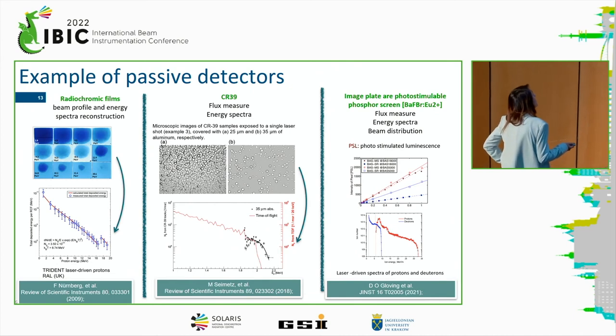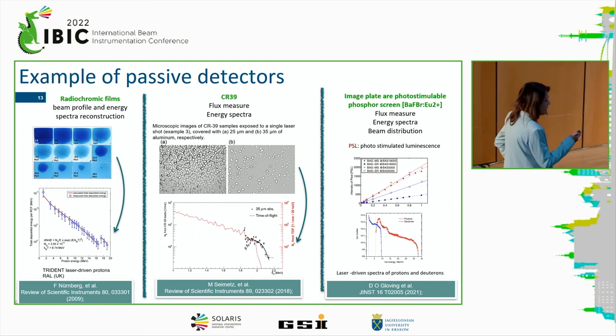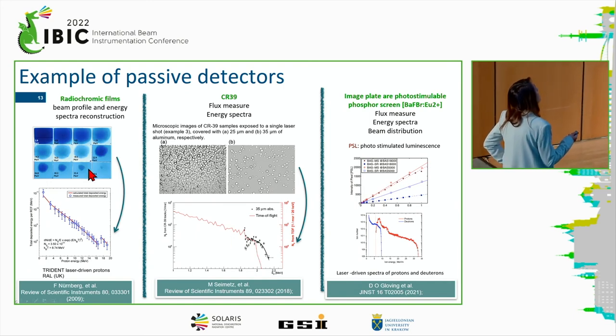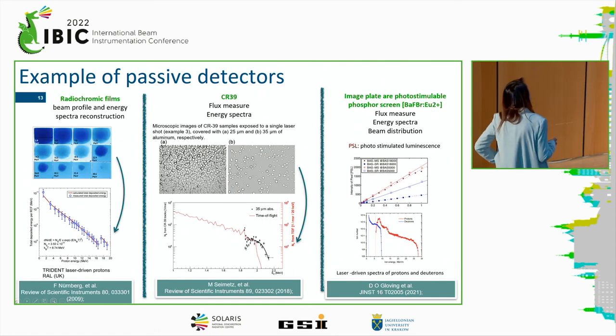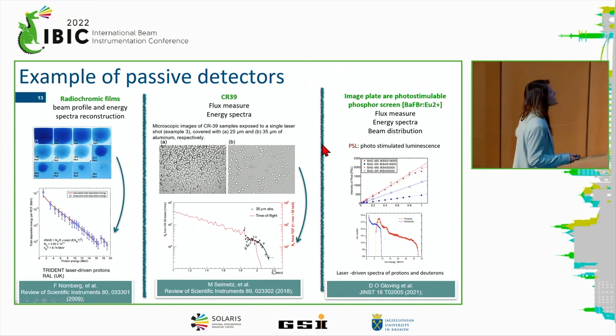Here I reported some of the main passive detectors adopted in this field. Firstly, you can see the radiochromic film put in a stack configuration. These detectors can be very useful if calibrated because they can provide information about the dose and also about the energy spectra through a deconvolution procedure, as reported here. Other detectors are CR39, passive detectors that can provide information about the flux of the particles, and again, if calibrated, also about the energy spectra.